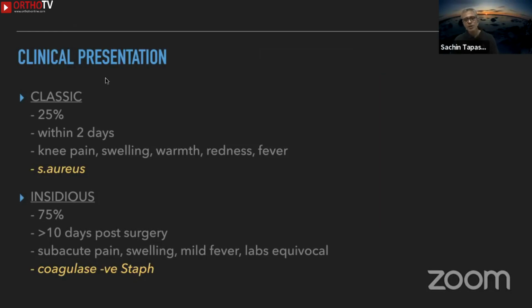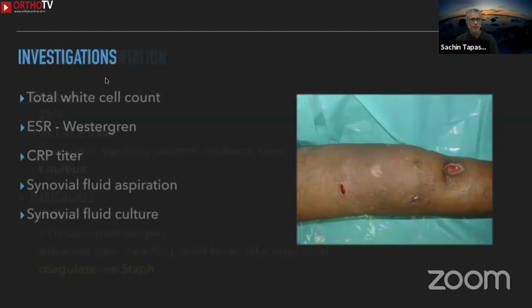These ACL infections will present, almost 1 in 4, within the first 2 to 3 days. These are usually because of Staph aureus. They will present the standard way an infection would present, with knee pain, swelling, warmth, and all those classic signs of inflammation. About 3 out of 4 will present in an insidious fashion, maybe around 2 weeks following the date of surgery. They usually have subacute pain and swelling, maybe treated initially just with some NSAIDs, and that may mask their clinical presentation. Usually the organism in them is going to be CNS, or coagulase negative staphylococci.